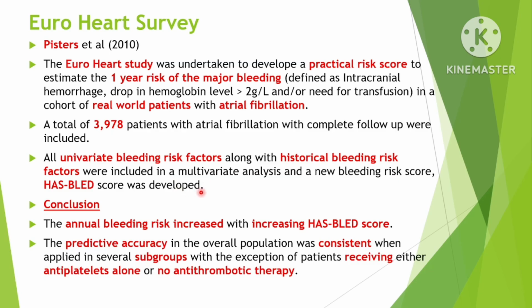HAS-BLED score, was developed. In this EuroHeart survey, it was observed that an increase in HAS-BLED score was associated with a corresponding increase in annual risk of bleeding, and the predictive accuracy in the overall population was consistent across several subgroups with the exception of patients receiving either antiplatelet therapy alone or no antithrombotic therapy.